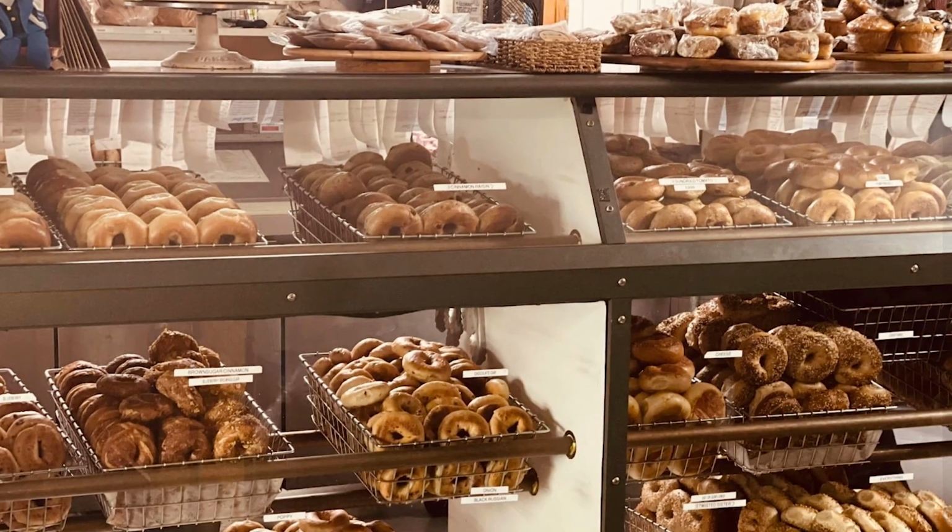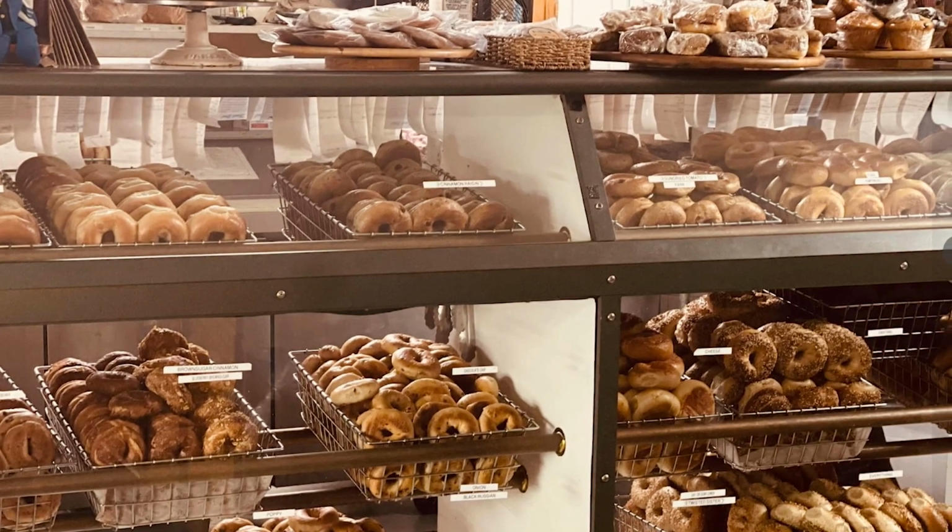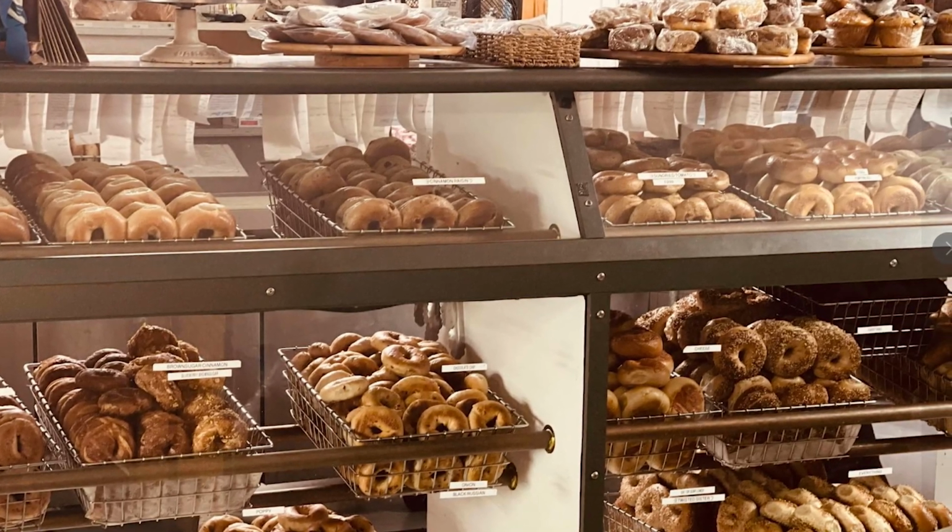Now, while I love the bagels, that is not my favorite part about Greenfield's. My favorite part is the unpretentious vibe. This is the type of place that whether it's your first visit or your 15th visit, you're always gonna feel welcome and you're always gonna feel like you're just part of the family.